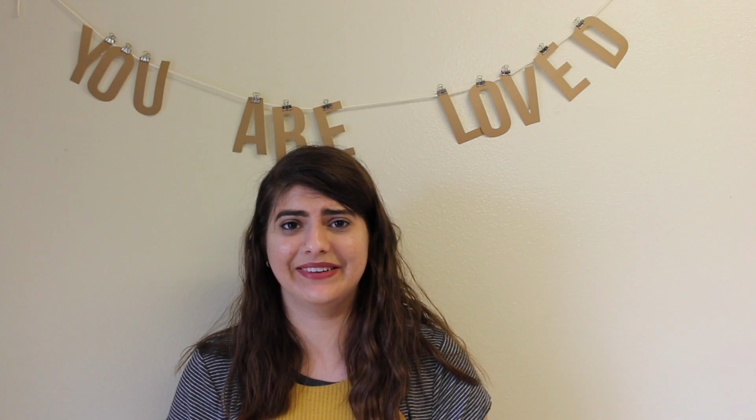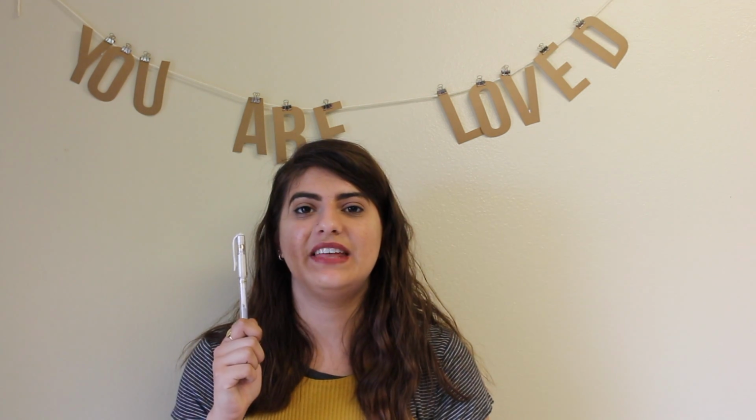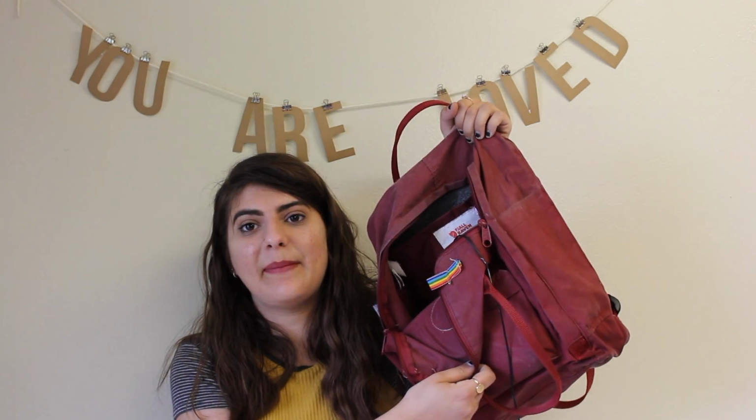Back to what I was doing. I have an X-Acto knife, some blending stumps. I also have a white gel pen for highlights. And that's it for my pencil case. That's it for my backpack.